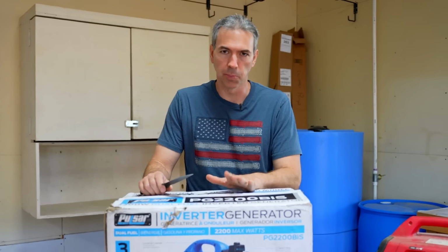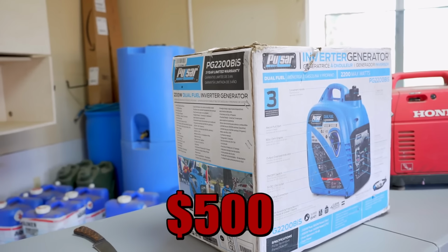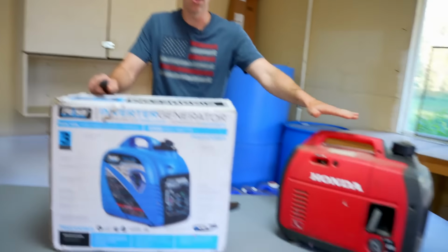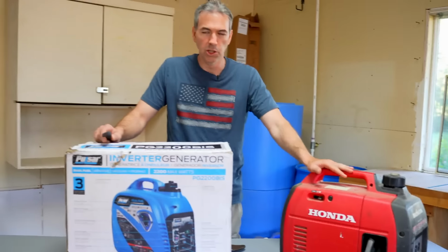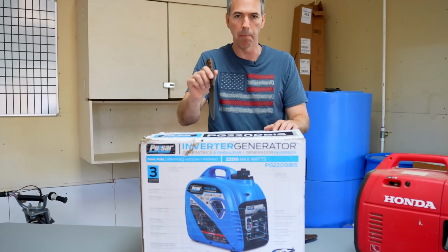Now, before I open it, to price compare. This is a Pulsar dual fuel generator. Cost me $500. This Honda cost me $1,000, which is why I would not have this be the only generator I own. This is why it's a backup for me.